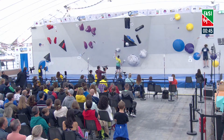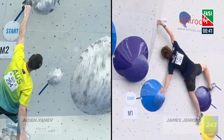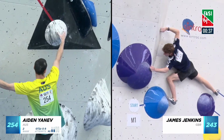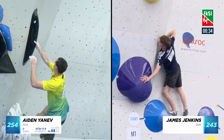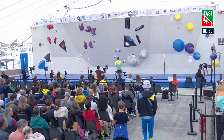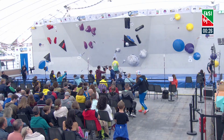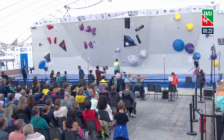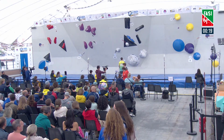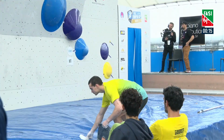I fancy Aidan's chances on this go. 45 seconds left. Look at that. Yeah, that looked good. That looked really close. I mean, honestly, the route set has been a bit cruel with the rotation of that volume that they have to land with the right foot. It's a big rotation, isn't it? Yeah, the left hip drops a lot. There's a lot of the smooth texture exposed to where you might want to land your foot.